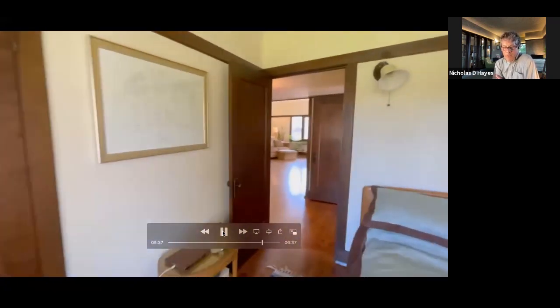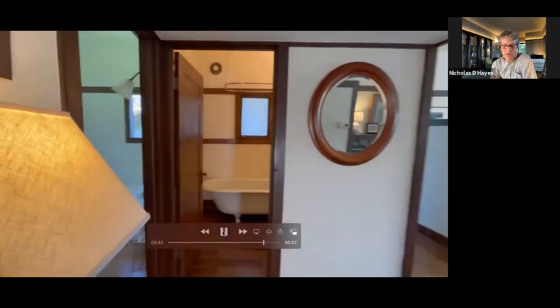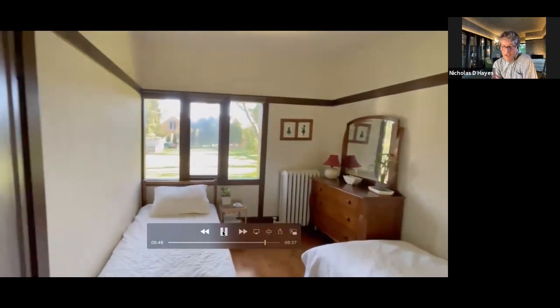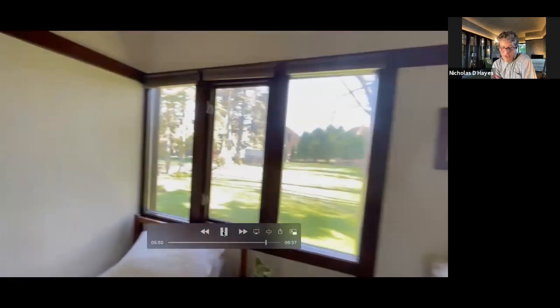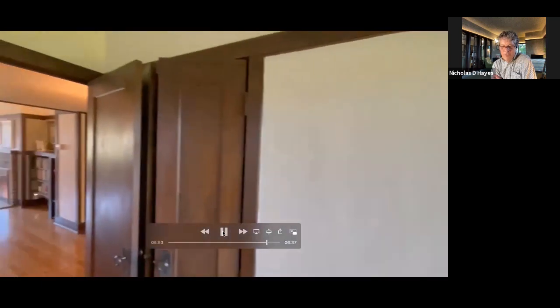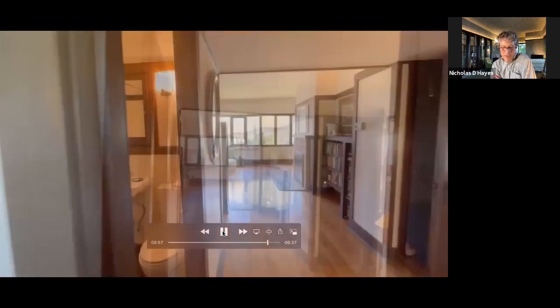So we'll walk through the 10 by 11 foot second bedroom. This is where the Kibbe daughters grew up. They were here for 20 years. They shared this bedroom with their grandmother, who had dementia at the time. Can you imagine living in a 960 square foot home with 5 adults in that way?